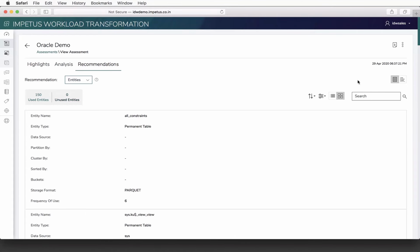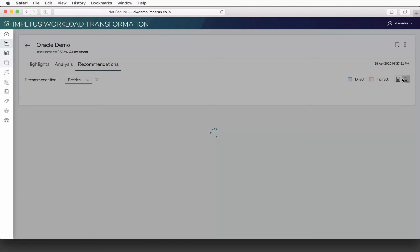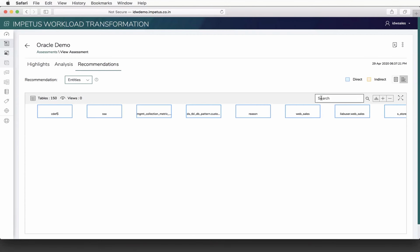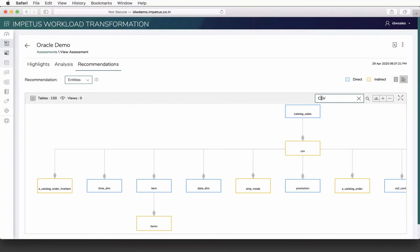So what we can do with this tool is actually create a graph matrix of the dependencies. So here, if I look up CSV, for example, I can see all the tables or entities that are dependent on CSV. So this gives you a very nice, easy graphical view across the dependencies across your data warehouse environment.